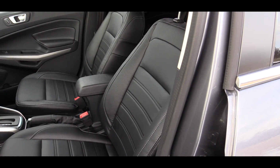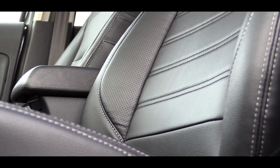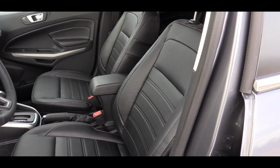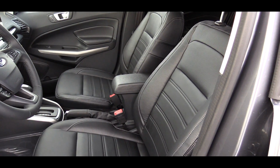And make our way to the front seats. They do come manually adjustable with a cloth finish if you go with the S. However, if you go with the SE, that is going to give you a 6-way power adjustable driver's seat, and it is going to be heated for the SE trim level and up. Titanium trim level is going to give you the leather finish that I have today, and the SES trim is going to give you a partial leather finish, so it is going to be a leather and cloth combination on that one.